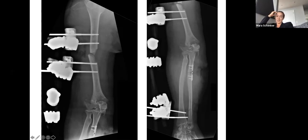Then if I can, I probably would try to put a screw in the olecranon and work some mini frag plates around that, and then do probably a single implant, but I would slide it submuscularly.